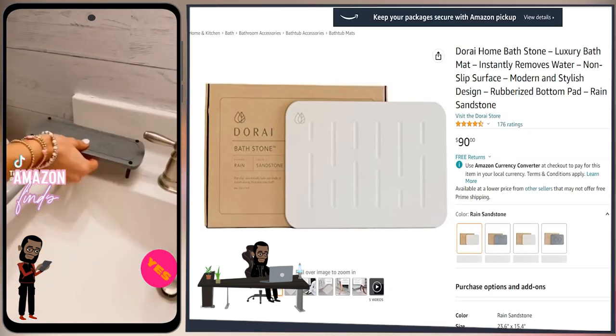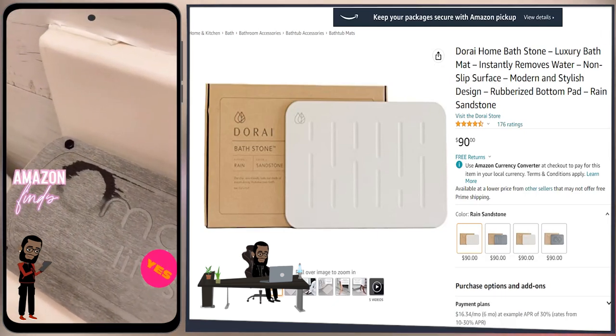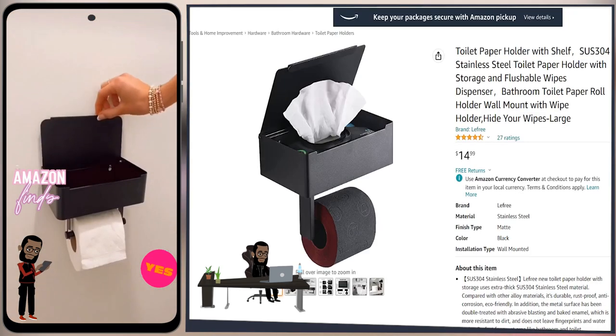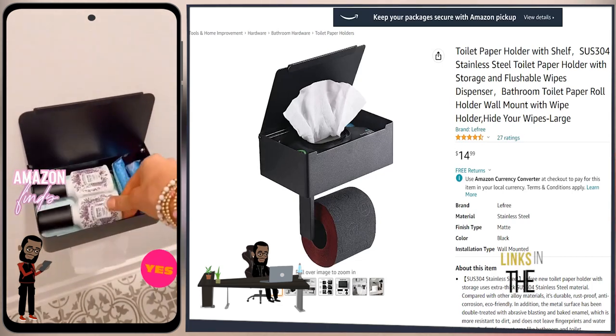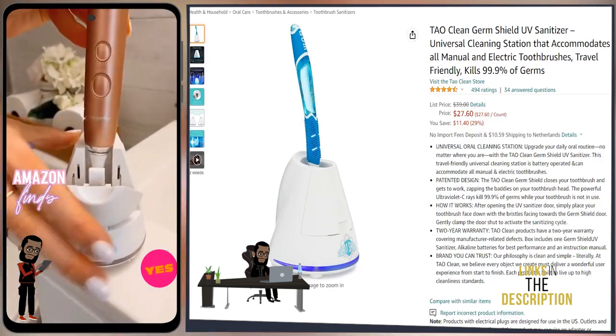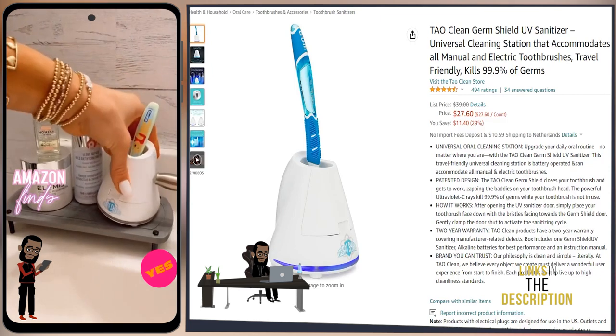Amazon bathroom favorites. Keep countertops dry with this instant dry sink organizer. Any item you put on it will dry off in a couple of seconds, keeping your countertops clean. This toilet paper dispenser has a shelf that's perfect for holding and concealing sanitary products and other bathroom essentials. You can even use the top to hold your phone. And this is a portable toothbrush holder that works on all manual and electric toothbrushes and uses UV light to sanitize your brush after each use.